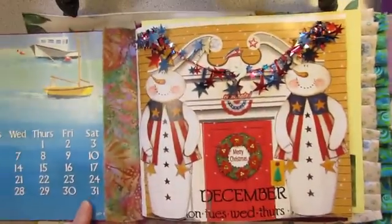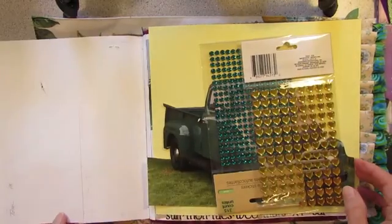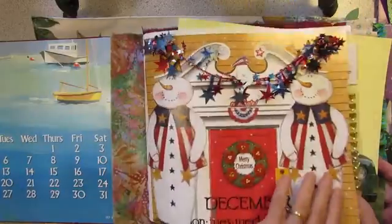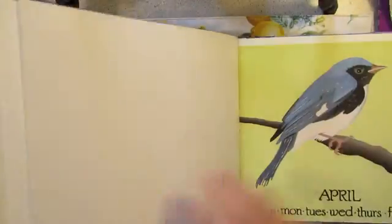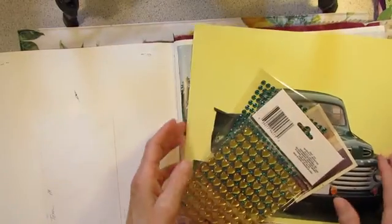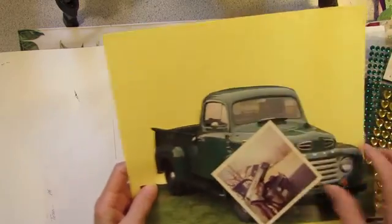It doesn't matter which page I do this on, so I thought maybe I would just go to the second page, because why not? Could do it back here, huh? Across from those flowers, but I'll stay at the beginning of the book.